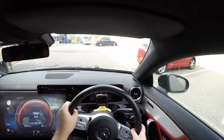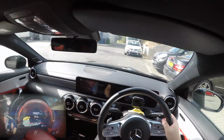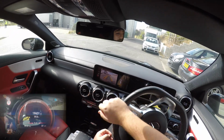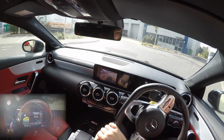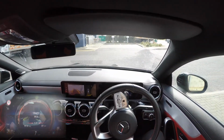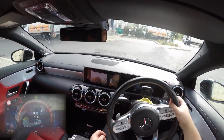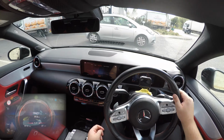In terms of parking, this is actually one of the better coupe body shape cars to park with. The rearward visibility really isn't that bad, and you've got a reverse camera with all-round parking sensors. Not standard, but it's definitely something worth having. Although the rearward visibility is better than most other coupes, it's still not quite as good as the normal hatchback. Turning circle is also pretty good for quite a large car.